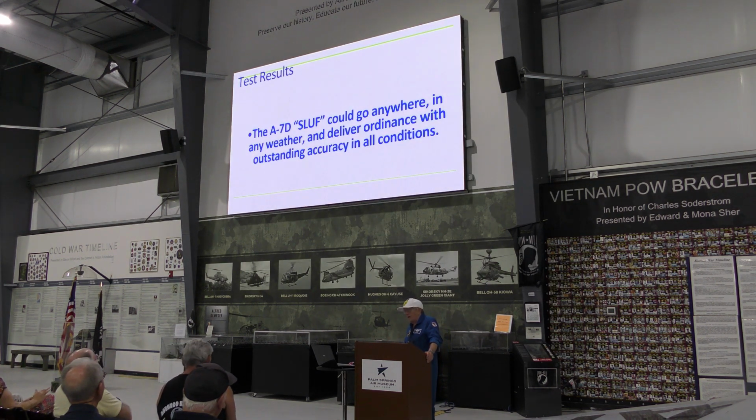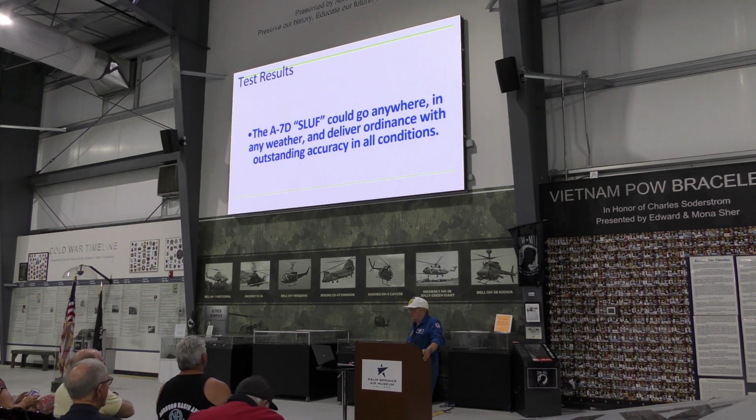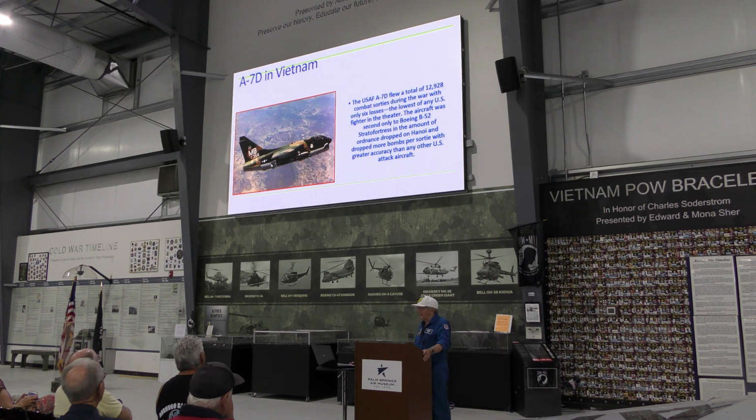So the SLUF could go anywhere, deliver ordnance, outstanding accuracy in all conditions. The airplane was almost too easy to fly. After flying things like the F-100, this airplane was super easy to fly and a very great weapons delivery system. In Vietnam, it flew a lot of sorties, not many losses, delivered more ordnance over Hanoi than any other airplane in the war other than the B-52. I didn't know that, but that even beat out Frank Tullow's F-105 for dropping ordnance on Hanoi. But anyway, it could carry a lot and it could drop it very accurately.